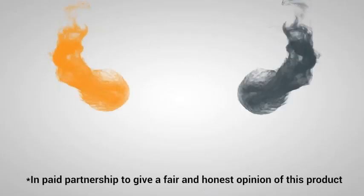So if you want to stay toasty warm and have the perfect traveling companion, I highly recommend this Minus33 hoodie, and that is just my point of view.